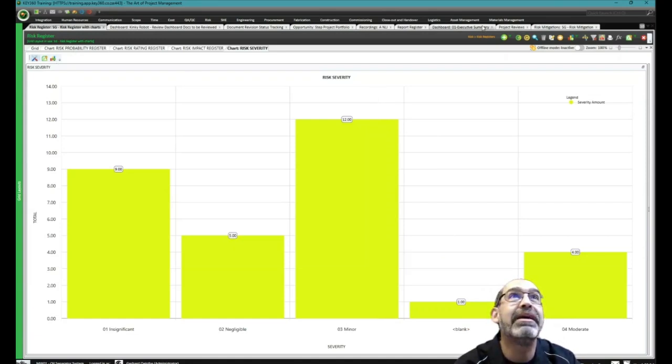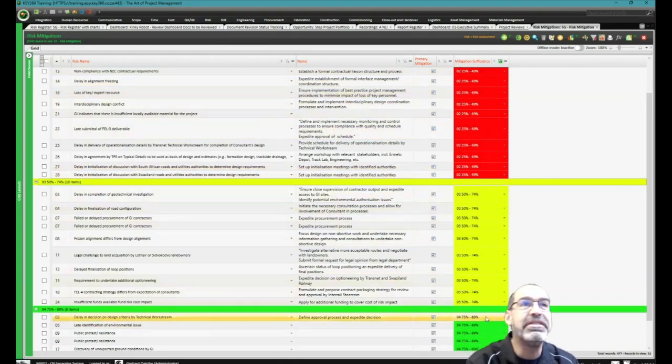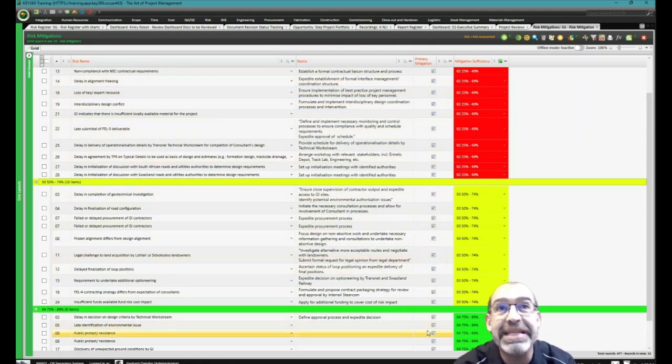Just jumping back quickly into mitigations here. You can also see the mitigation sufficiency, again, also by color. So even this can be reported on. Again, it's been updated on the system. And of course, as it's been updated, the reports, the dashboards, everything has been updated at the very same time. A primary mitigation can be indicated as such.